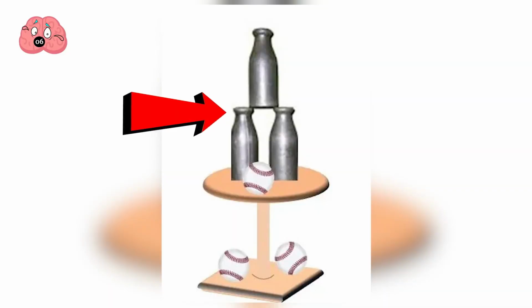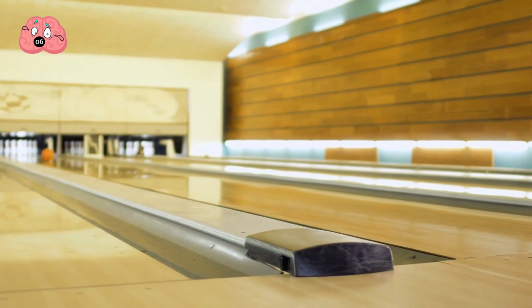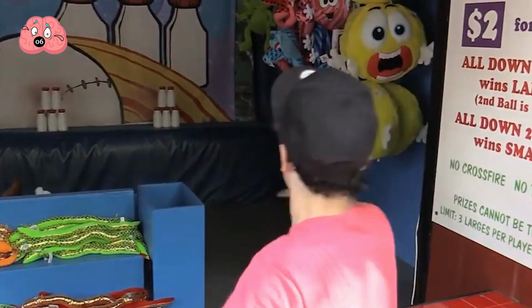Instead of aiming for the middle of the 3 bottles, try aiming at the middle of the 2 bottom bottles. Knocking down those lead-filled bottles will guarantee you a prize. So throw as hard as you can while maintaining your accuracy.